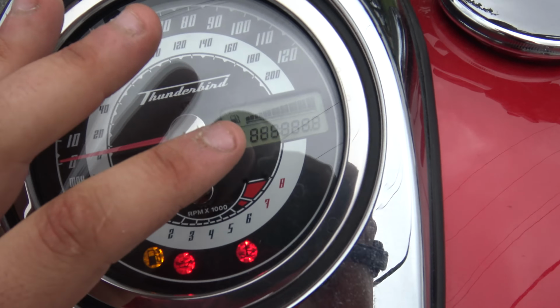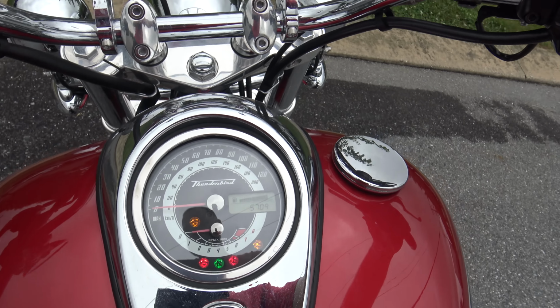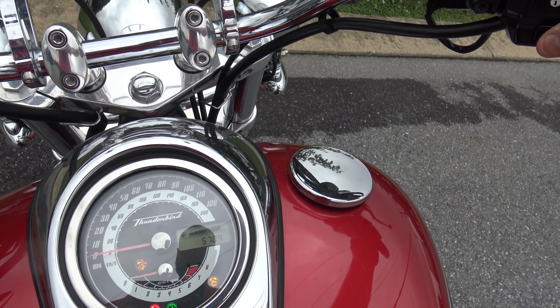Let's see how many miles are on this beast. 5,709. Let's see, it fires up right away.